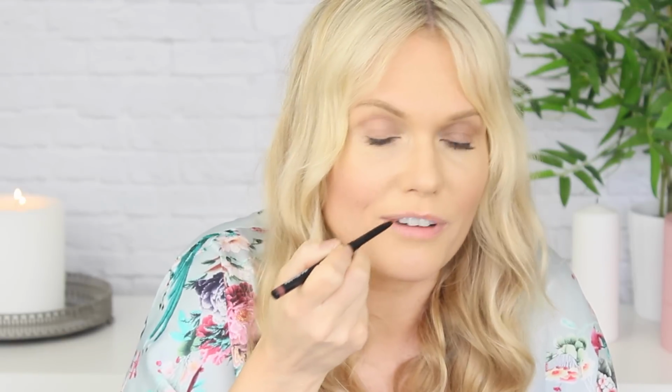Another good tip is to use your pinky finger. It's going to help stabilize your hand. By resting your pinky finger on your chin, you're creating a stabilizer to go back and forth, and it's going to really help prevent any shaky hand. The next tip is to start from the outer corner and work inwards to the Cupid's bow. Don't worry about doing a completely fluid line. You might find it easier to just do little feathered strokes.